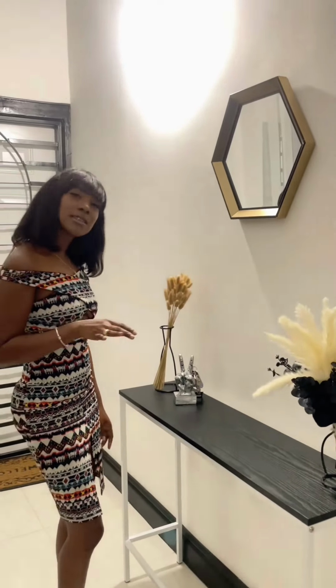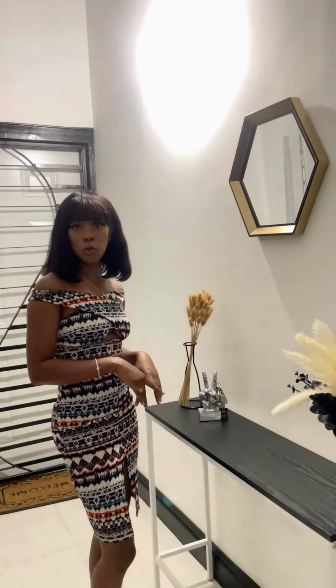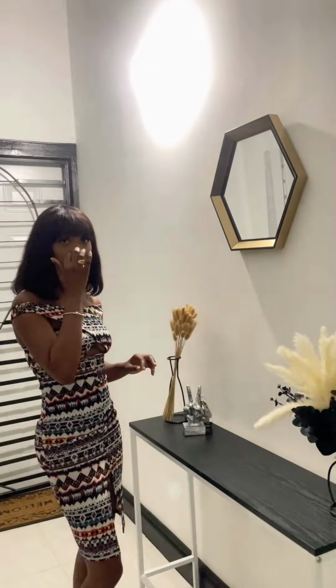I'm gonna get a nice little basket, I think. Let me know which color you think I should get, because I've been undecided on that. If we should go with black and white or a woven type basket to have there that stores shoes, because I think that's what this corner here is missing. But outside of that, I think everything else is fine.